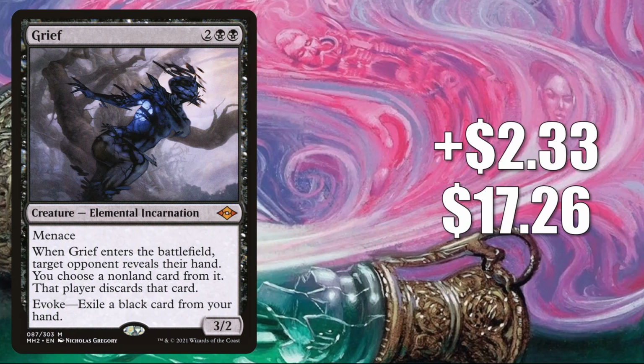Legacy, you see this in Reanimator, Lion's Eye Diamond Dredge. Nick Fit, Vintage, it's in Dredge there. It also does get some commander play too in a variety of builds.